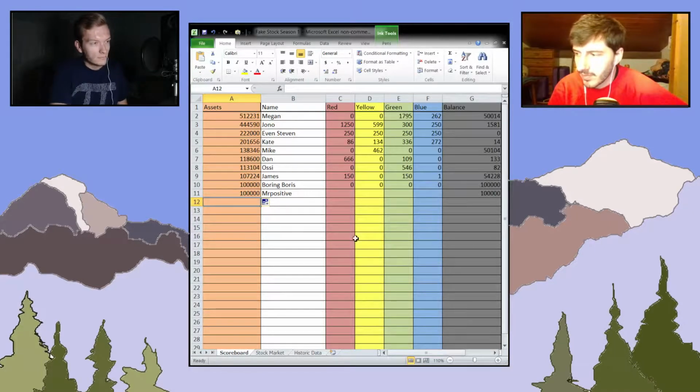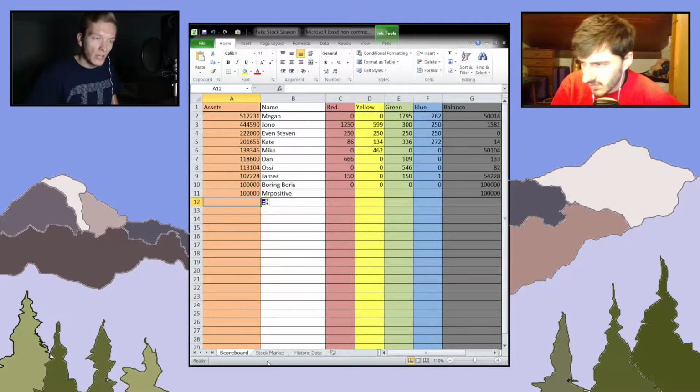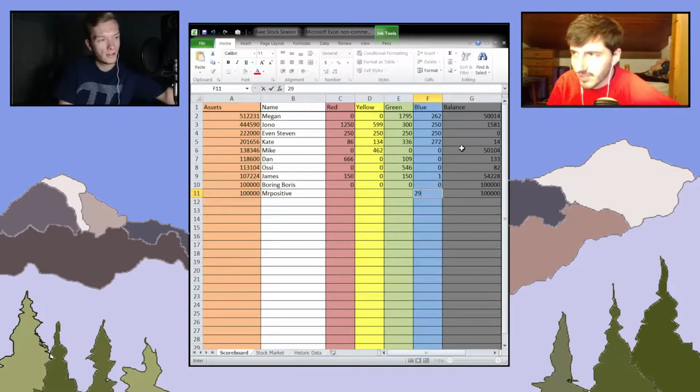Okay, blue looks, I have to put something in blue. I think I'm going to put 10% into blue. I want to have some money in the game on the blue end because that just seems like a safe bet. So 10,000 divided by 346 will get you 28.9, so you could round it up and get 29. I'll take 29 blue. All right, give me 29.